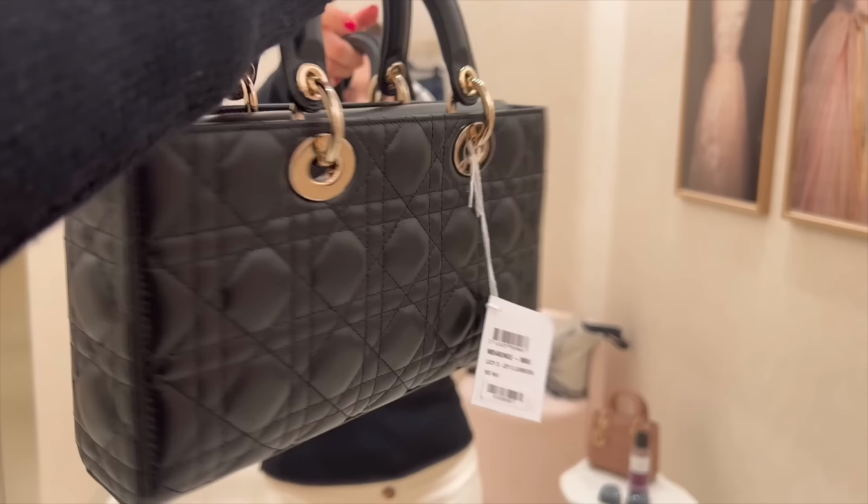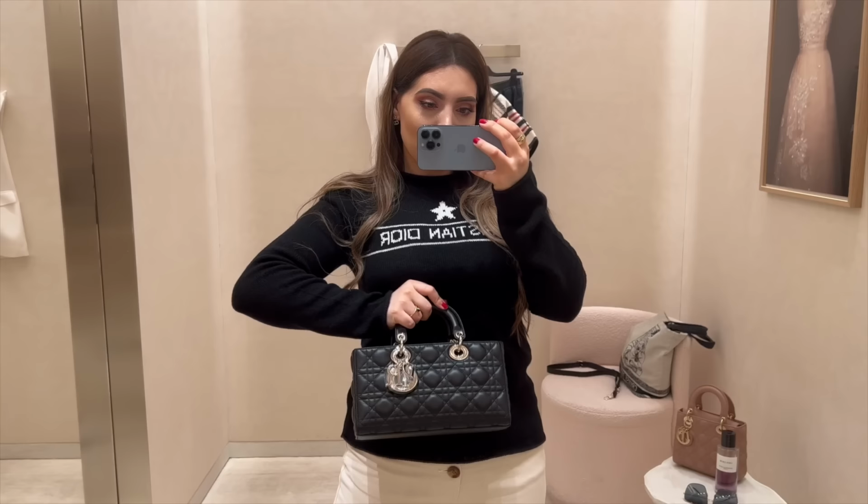Okay, so this is the jumper from the new collection. It's a very light knit fabric. I really like this one, love how it fits. I'm not sure if it comes in any other color, but yeah, I love this navy blue. And this is the DJoy that I'm considering. I don't know if I should go for the classic black or wait for a fun pop of color. But the black will go with everything, and I actually really like the look of it in black as well.